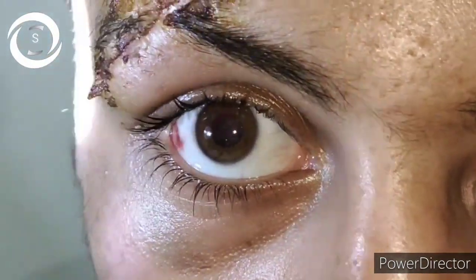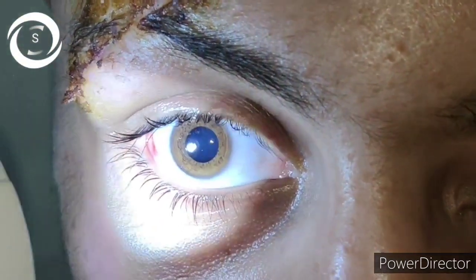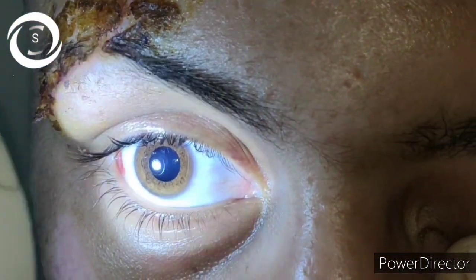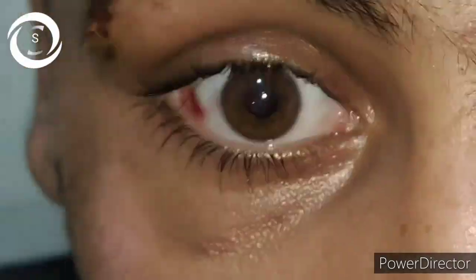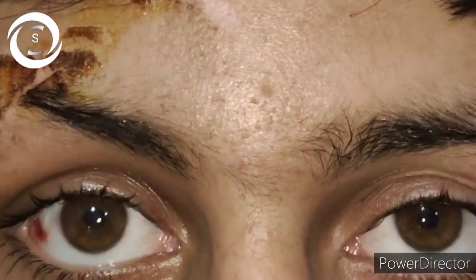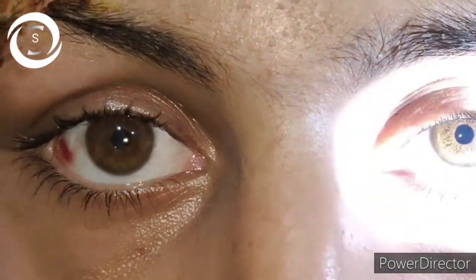Now let's solve the challenging case 128. Now I am checking the direct pupil reflex of the right eye, and you can appreciate that it is mid-dilated, non-reactive. There is a subconjunctival hemorrhage on the lateral bulbar conjunctiva and a large wound on the right brow and forehead. There is also a small wound on the left forehead eyebrow as well.